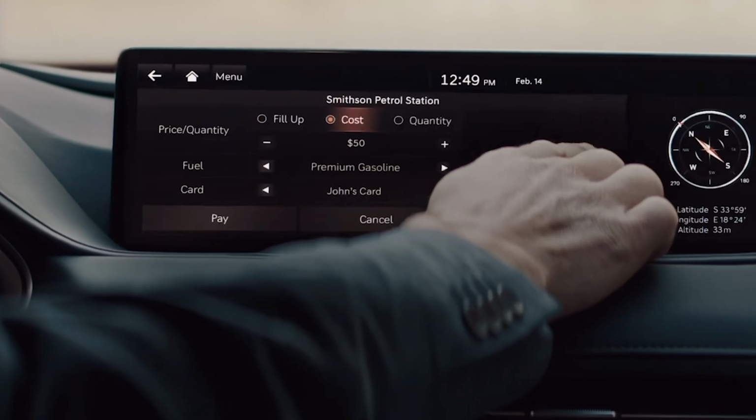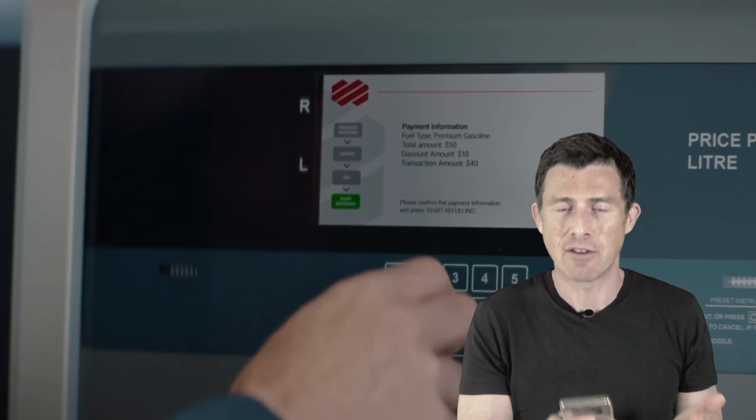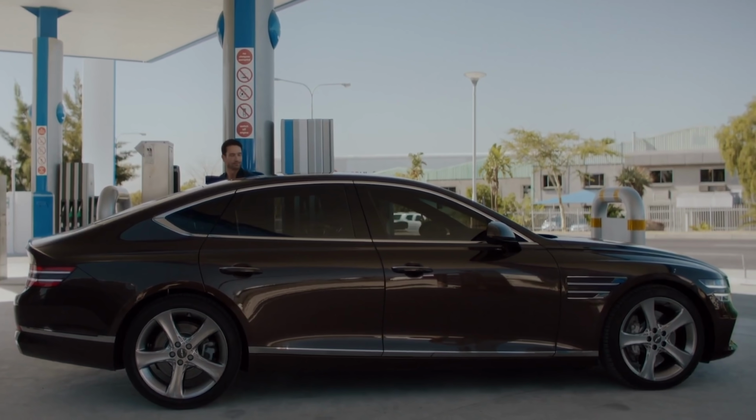And then there's some other features that are available. So you can actually pay for fuel using the car's infotainment system. You just press a few buttons when you're at the pump and it'll pay. Now this is only available in South Korea at the moment, but they look to extend it to the rest of the world.